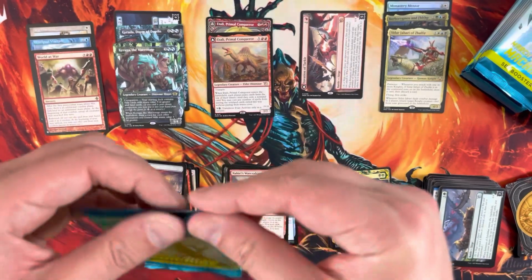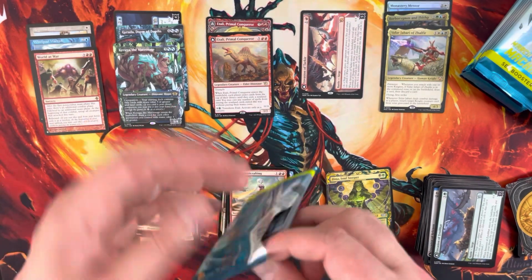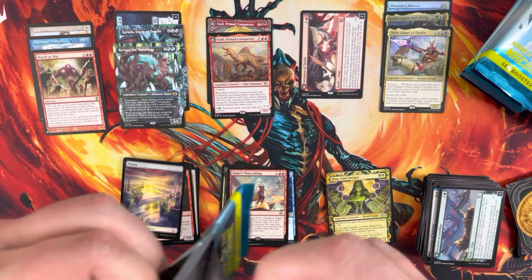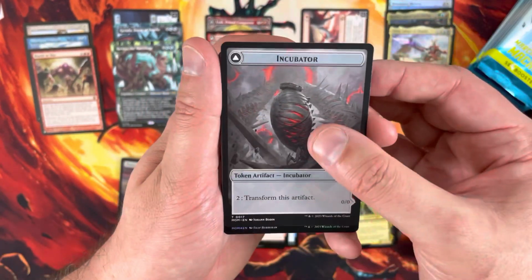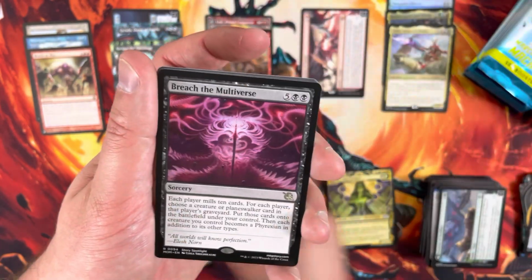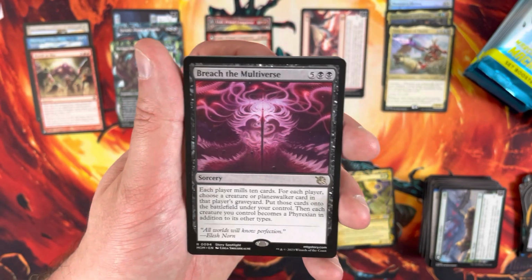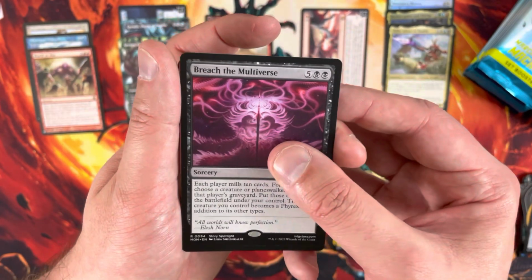All right, so we're going to start picking it up here. I have some cards that I'm specifically looking for. I mean, Tali was one of them, so yay me. Another rare in this set that has seen a lot of increase in popularity is Invasion of Gobakon. There's another one. Breach of the Multiverse. That's a nice rare. It's probably like a $3 card or so.